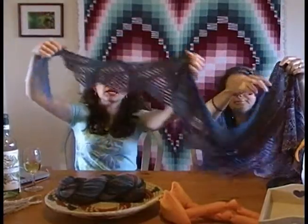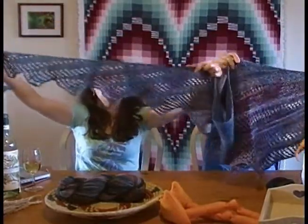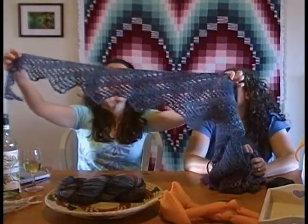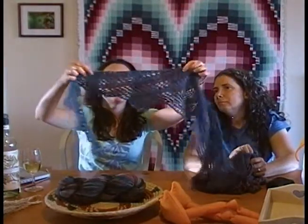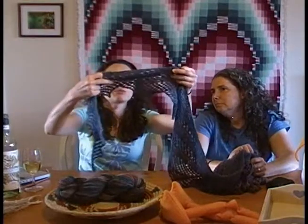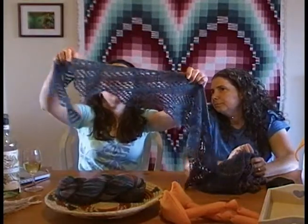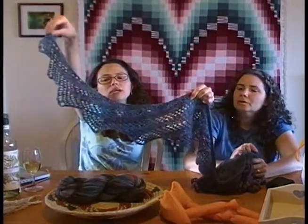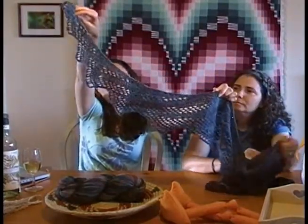Yeah, it's just not as obvious when you get up to this side because it's smaller, I guess. But you can look at it and you can see there's the purple right there, so you can see how it works. Even though it's a pretty pattern, the natural way is to curve like that.